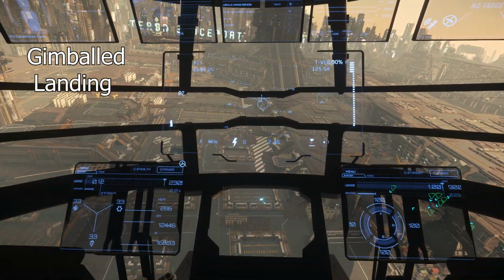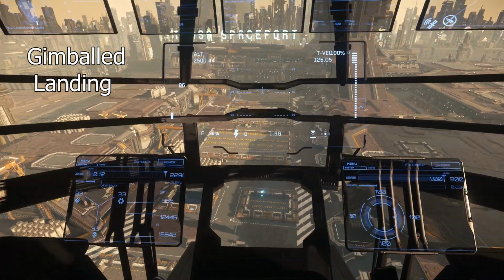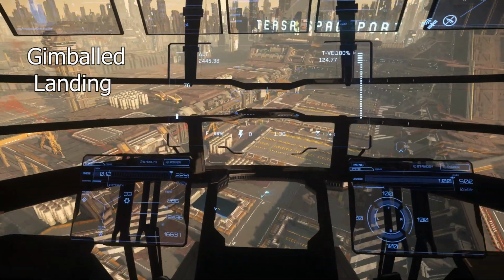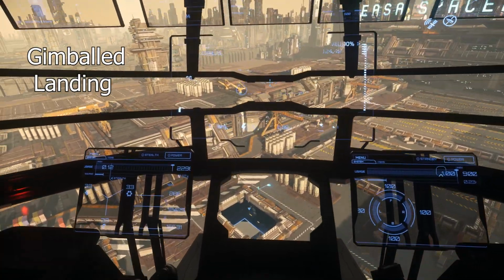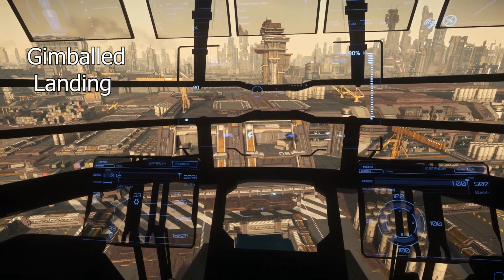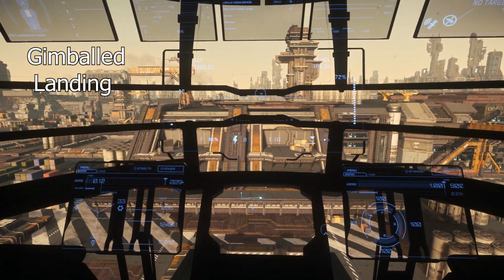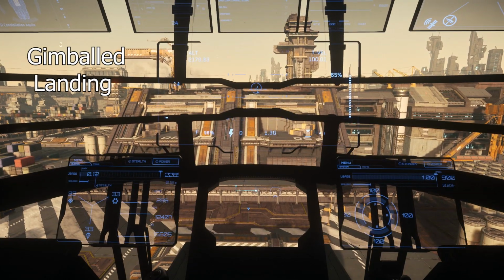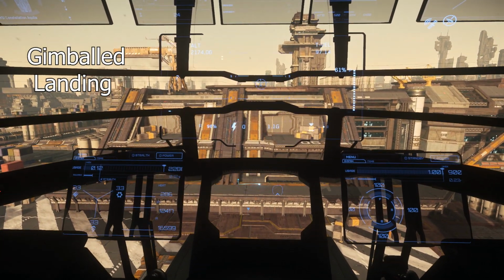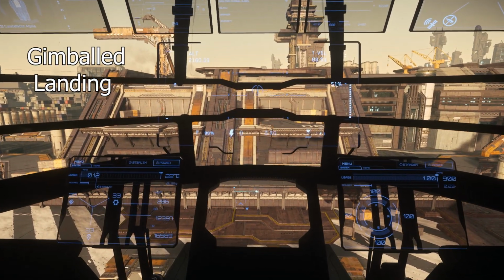But this is now gimbal mode. Okay, so I have full control. I know exactly what my ship's doing, right? It allows me to control the ship with thruster velocity changes if I need it. But you can see here, this level of control is something you can't do with any other technique. If I tried to do fixed flight like this, I'd 100% just be all over the place.